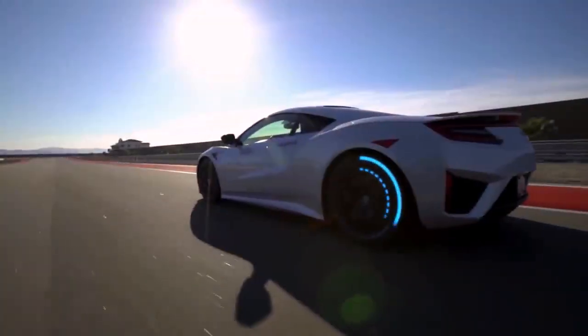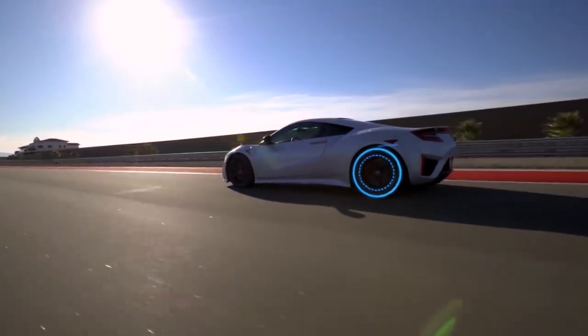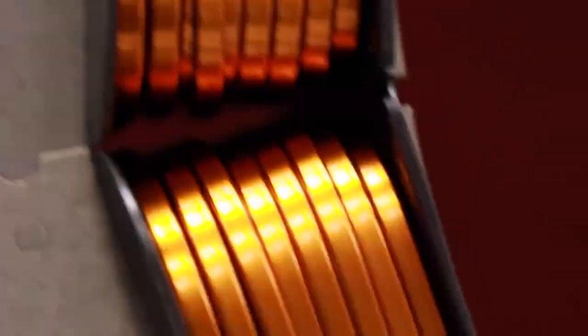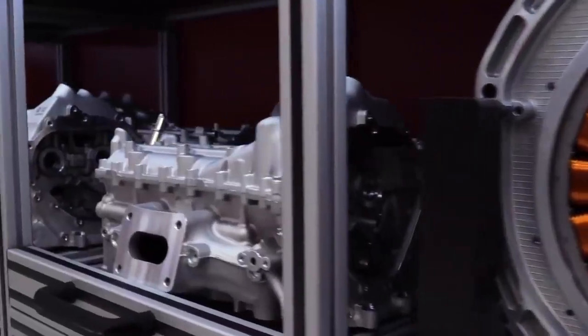75 degrees equates to, if you squat down and look at the side of the NSX, the top of the engine, top of the head, as mounted in the chassis, is no taller than the top of the tire. It's truly amazing. We then move on to that immediacy of response by working on not only electric components, but the engine itself, that immediate response to the throttle.